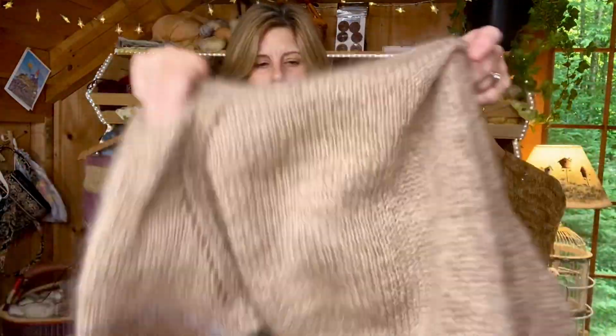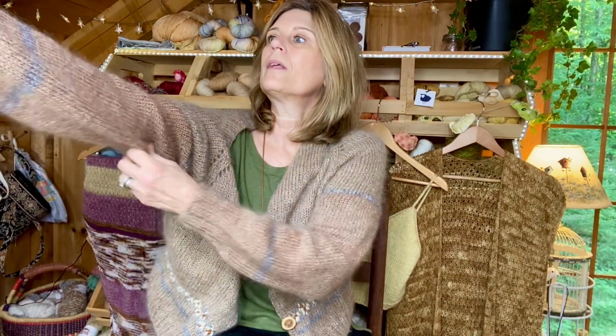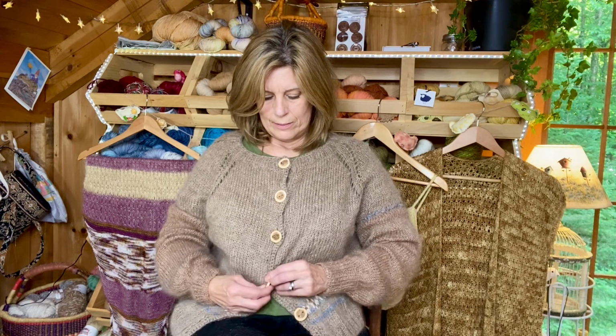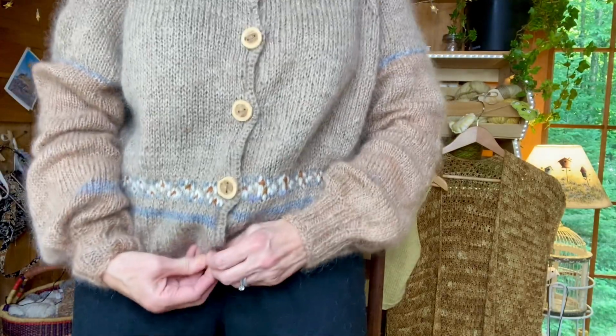So yeah, here I'll put it on for you. This is my Frankenstein cardigan, is what I think I'll call it, because it's a story. I haven't even told you all of the mistakes in this yet, but anyway, this is an oversized, very oversized cardigan. And again, so light and airy, which I love. And I'll show it to you all buttoned up. Yep.